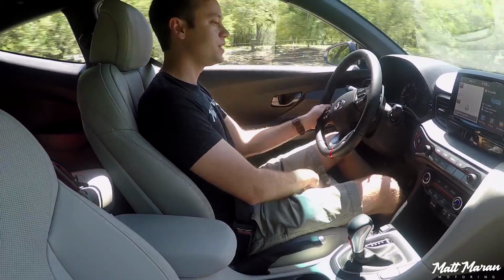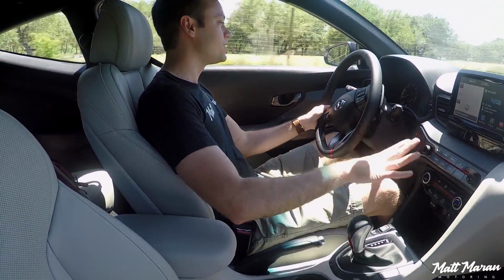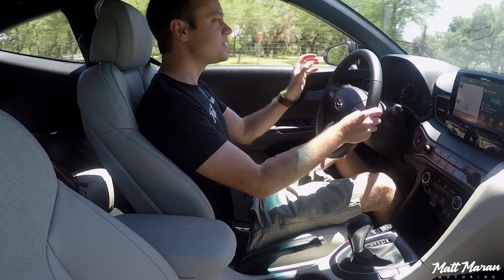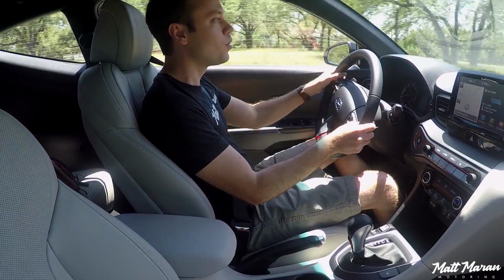So, the R-Spec starts right under $23,000, and this one here in the Ultimate trim is a little over $28,000. So pretty big jump. And the interior does look a little nicer here with these leather seats and the two-toning on the interior plastics, but once you're getting up close to $30,000, this interior is a little bit more of a sore point for me, I think.